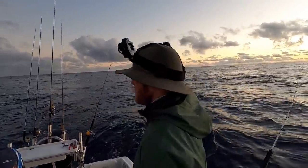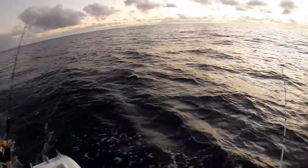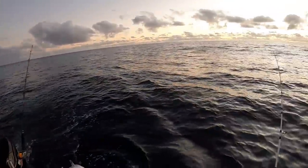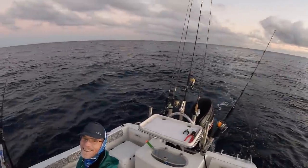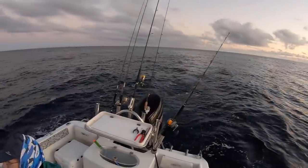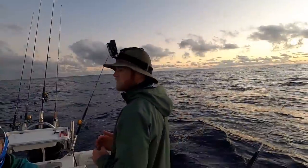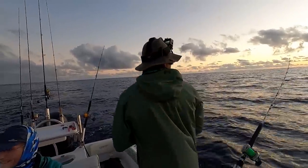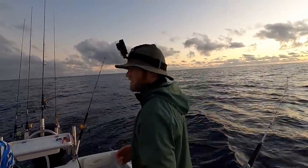Just gonna run over a hungry Mackie now. I will accept a wahoo as well. I don't think a dolly will eat one. A marlin will eat one. I've had baits whacked by marlin before. So look, yeah. Fingers crossed.